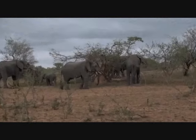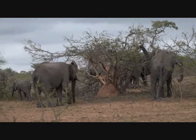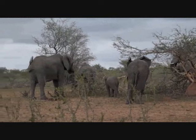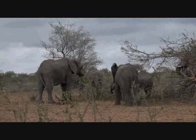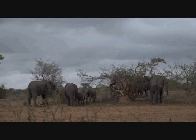Thank you very much, Taylor and Eggsy. And what a way to finish off the show with this herd of elephant. We've just come across them. What a great morning. We've had some wonderful sightings of birds this morning. And now to finish with the herd of elephants, some youngsters feeding there too.